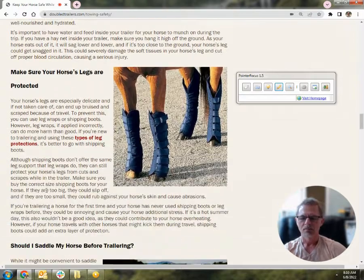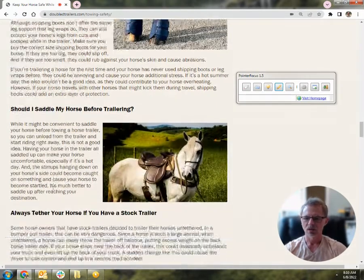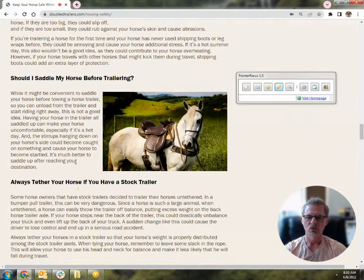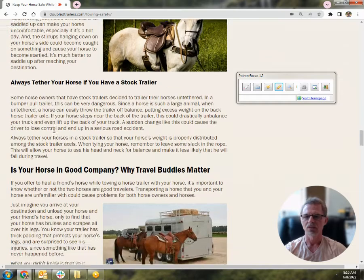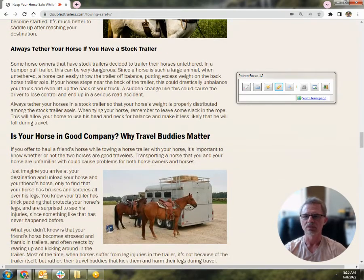Okay. Make sure your horse's legs are protected. Should I saddle my horse before trailering? We think not. I know some clients do that, and I've talked with others, but one, I think it makes it uncomfortable for the horse. It just makes it more heat in particular. And those stirrups hanging down could definitely get in the way and maybe even get caught up on something.